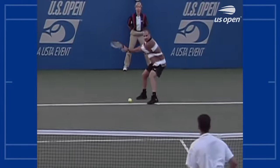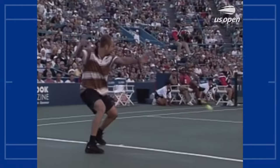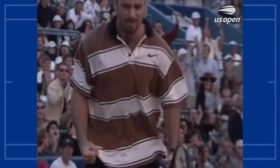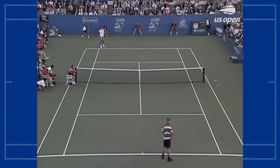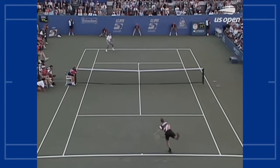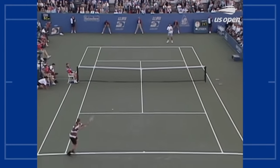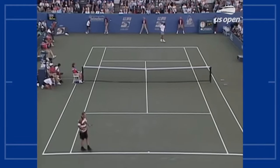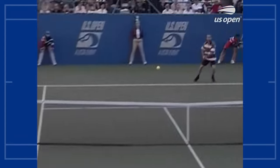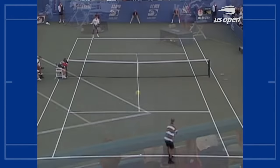Agassi with a nice low return, and this is the shot that's turned this match around. Andre Agassi forehand. Now the crowd and Andre Agassi getting pumped up. Number one and number two in the world, battling it out here for the U.S. Open title. Agassi finding the range on that big forehand. Sampras not doing enough on his own ground strokes.